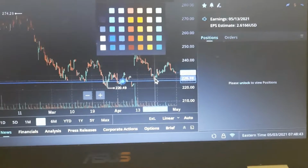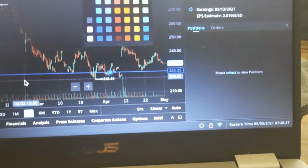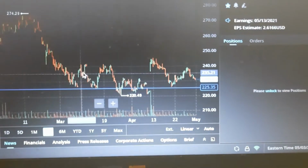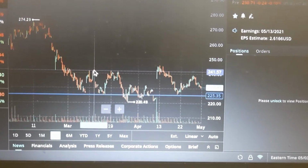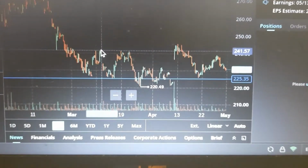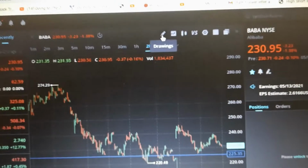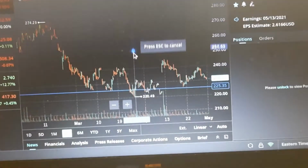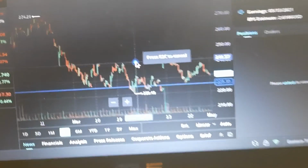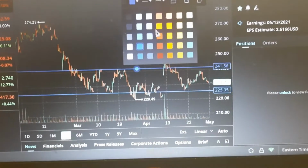Now, with that being said, if I saw any resistance, I see that there could be considered some resistance right around 241 for BABA. So again, I will go up. I will get my horizontal line, and I will make that resistance right there, and I want to make that red.